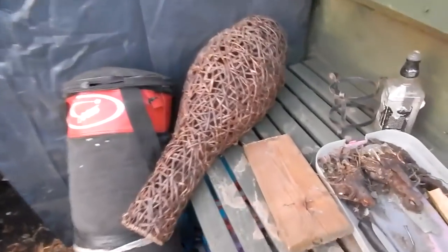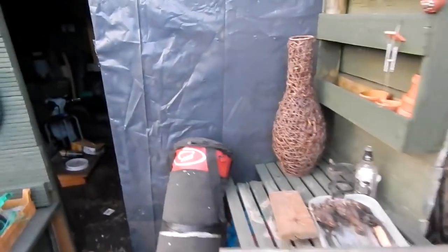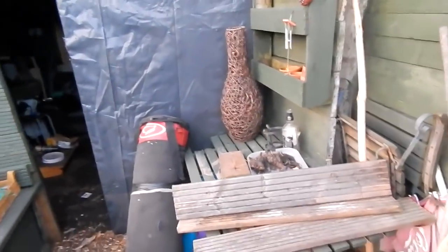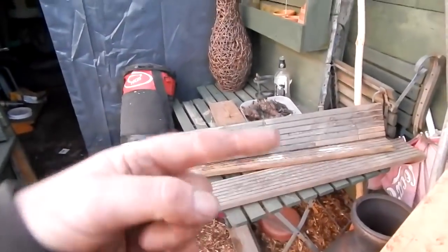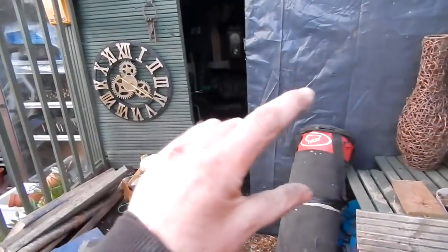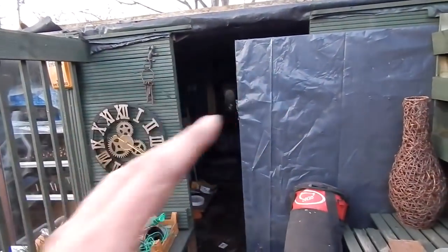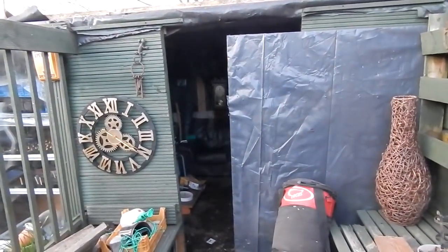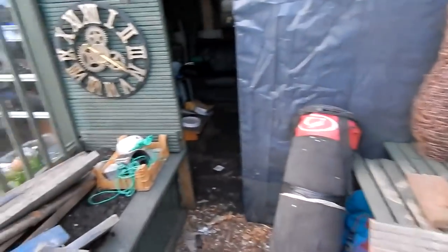Oh, that's blew over in the wind there. Aye, what was I saying? Yeah, I was in two minds. I don't know whether to have a stable type door. Two, one there that stays shut, so I can just open the top bit. I don't know. I'll put my thinking cap on and see what I come up with next time.